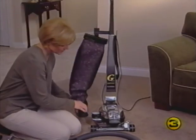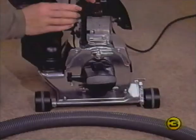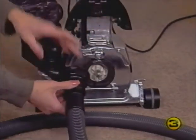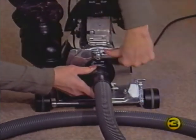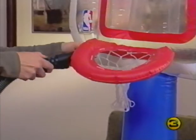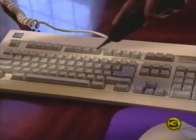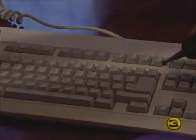Clip the bag into place and attach the mini empter. Lift the headlight hood. Remove the air intake guard, and connect the attachment hose to the front of the Kirby. You may now use your Kirby to deflate items or clean tight areas, such as computer keyboards or audio-video equipment.